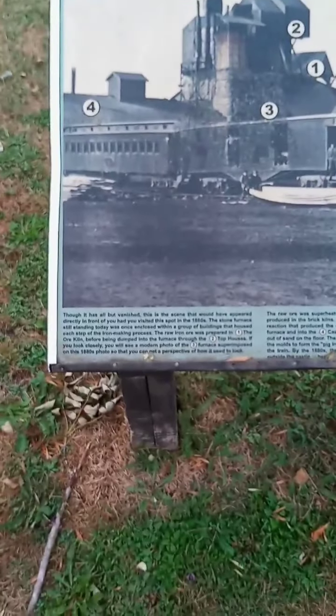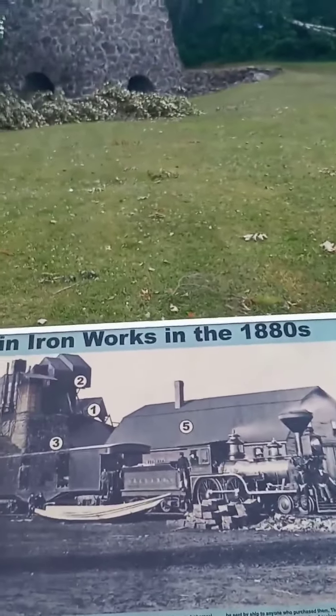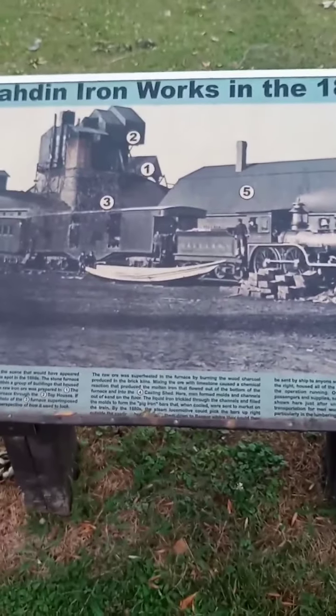Though it has all but vanished, this is the scene that would have appeared directly in front of you had you visited the spot in the 1880s. Wow. So there would have been a train through here. Very cool. Let's go check it out.